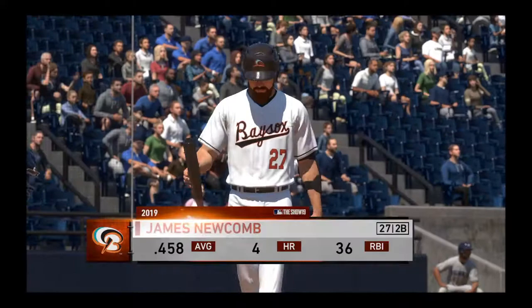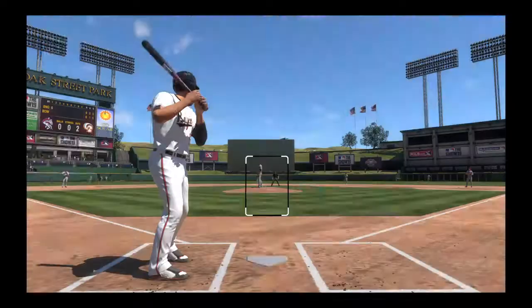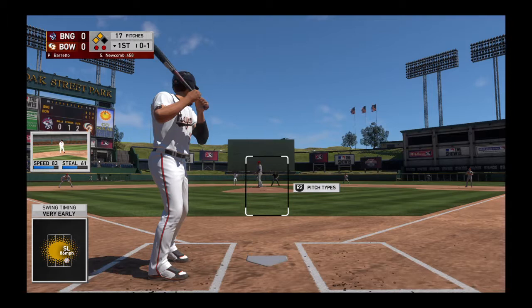Standing in now with runners in scoring position, James Newcomb. And he could give his guys an early lead if he can come through here. From the stretch. And he got him out in front that time. Strike one. So the visitors take the field following a scoreless top half. They've been on the skids recently, losers in seven of their last nine ball games.